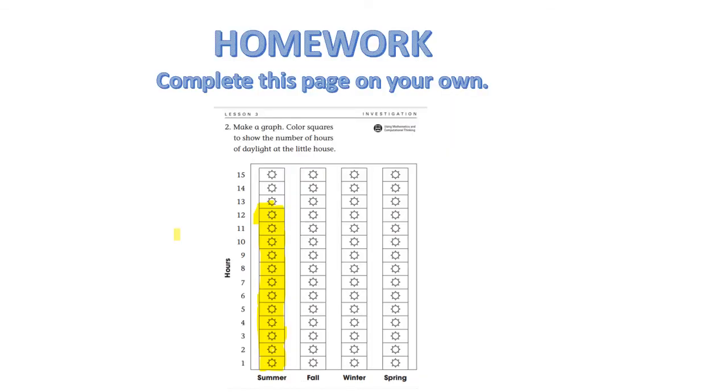Now that you have your crayons, your homework is to complete this page on your own. So we did summer together, 12 hours. Next, you're going to look at your chart and do the fall, and then the winter, and then spring. That's all of your homework. So finish that, and then you're all done.